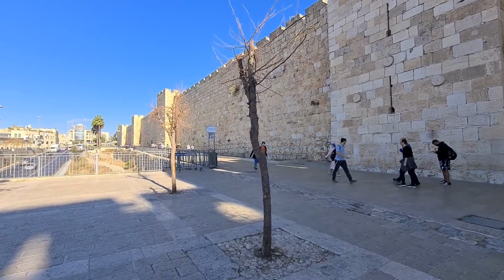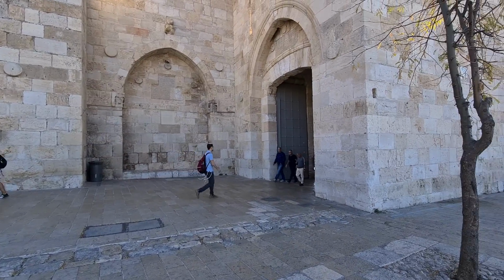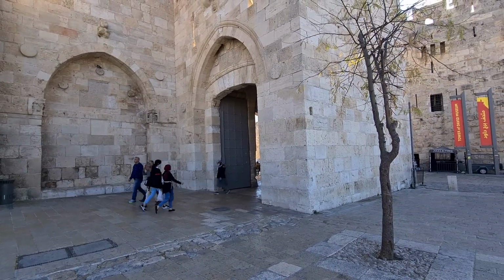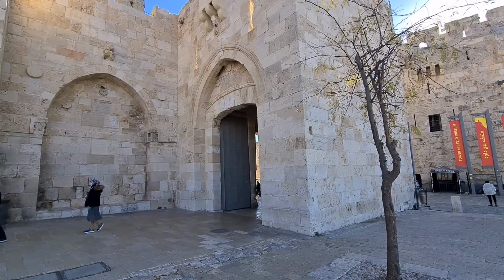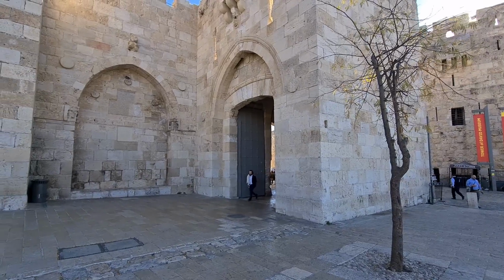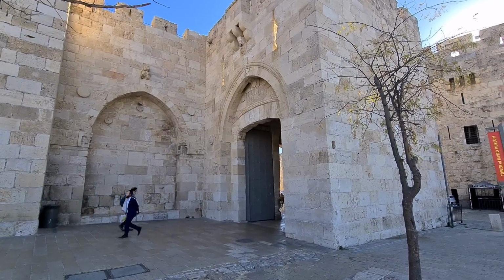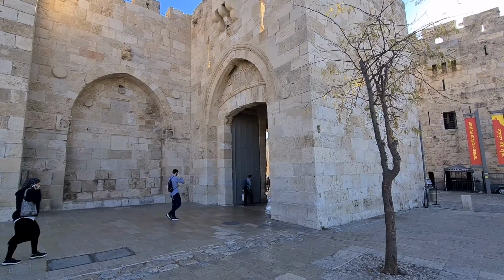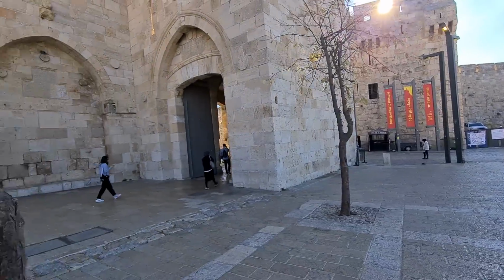Gates were supposed to be the entrance to the city, but are they? Because if I can enter the city, soldiers can enter the city too. Enemies can enter the city too. And that's not so good, I must say. Then in that case, they built it against the enemy. Because if there's no enemy, they can just build an entrance, not a gate.